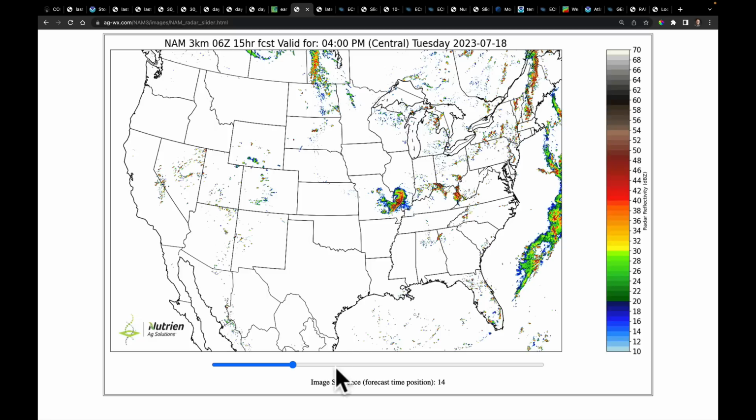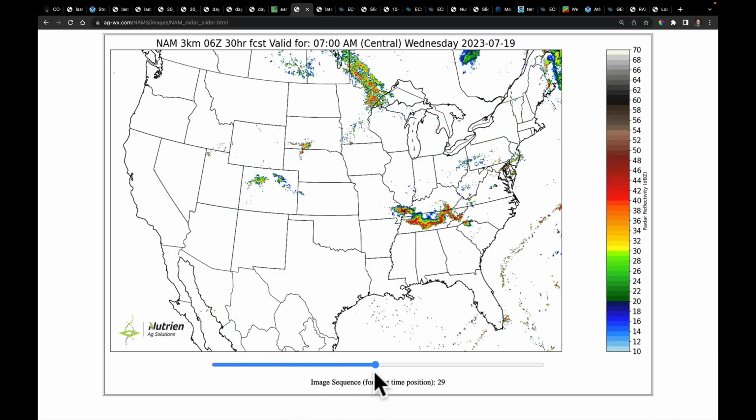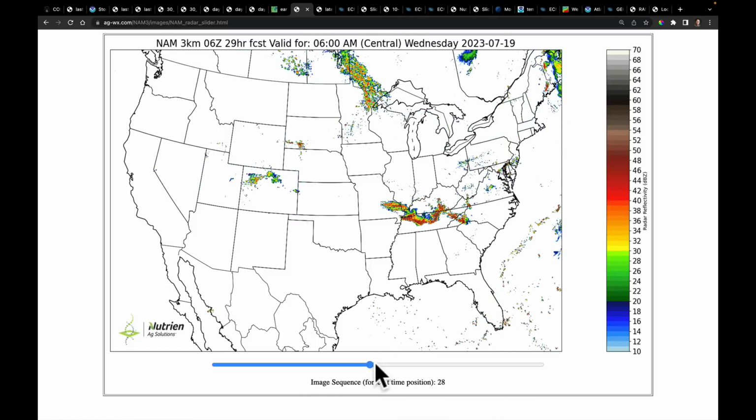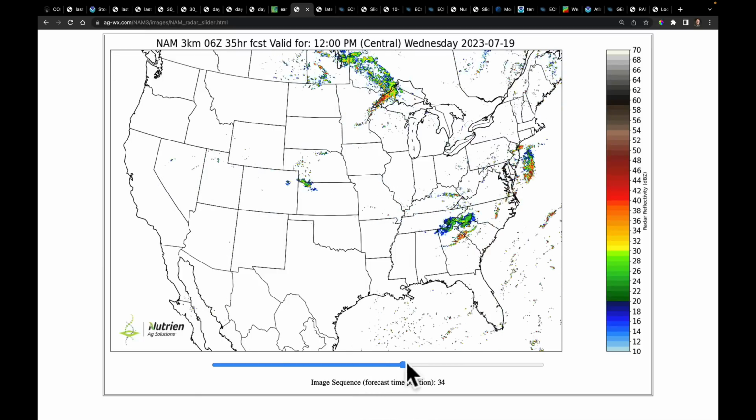And again, we're going to watch that front right through there. So this is this afternoon and this evening. And then as we play forward, do you see where the boundary stalls right here? So this is through early morning Wednesday. Again, more complexes of storms rolling through the same regions and through here, according to the high-res NAM.